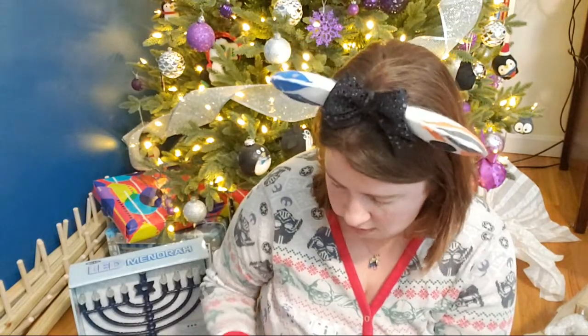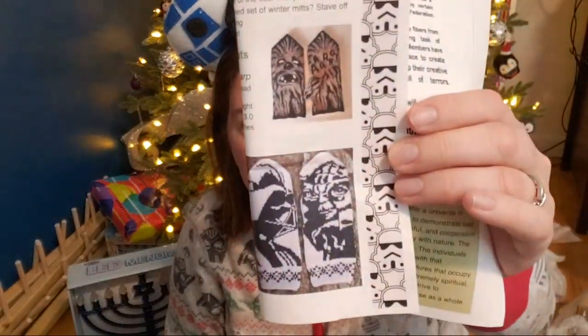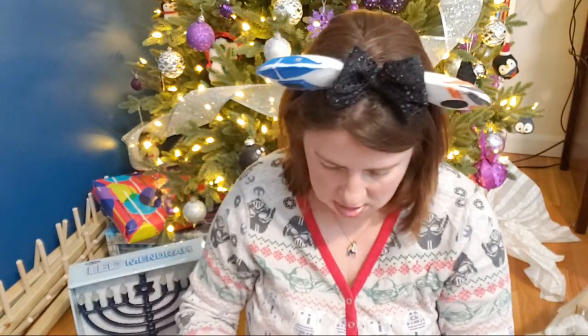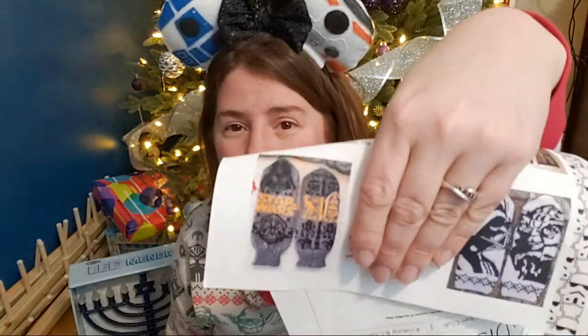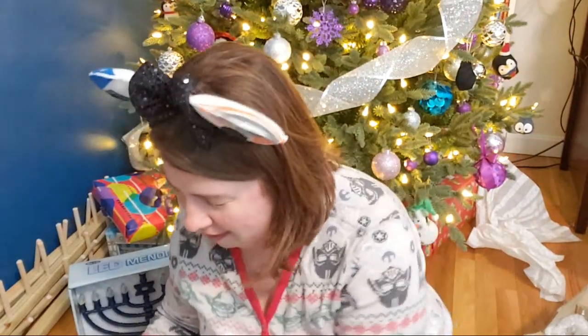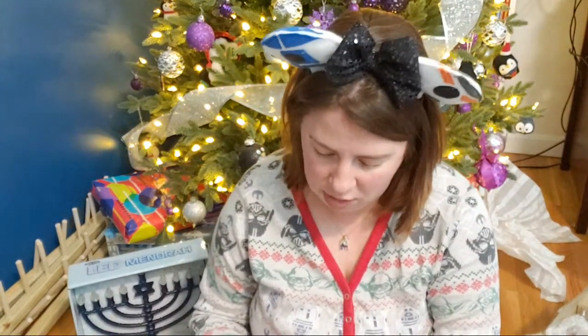And they have some featured mittens projects. I want to show these, but without showing the codes, because there are discount codes for the patterns. But some gorgeous colorwork mittens. And there's one more set. So fun. Oh! There's another page. And there are some crochet patterns for Star Wars droid beanies.